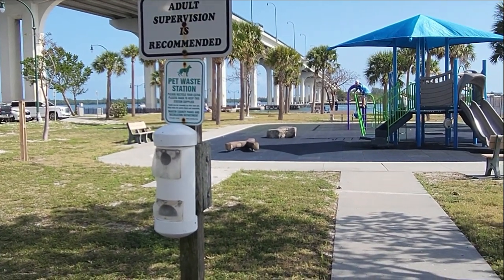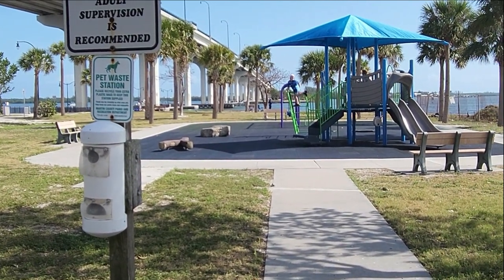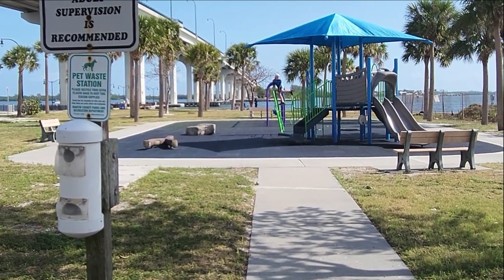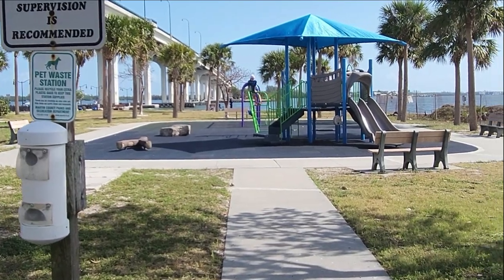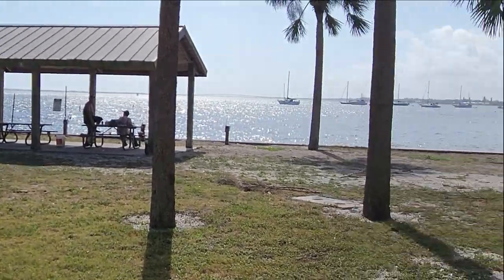Especially, you got all this grass and a kids' playground right here. Look at the kiddies on there. They're having fun. You don't want your kids stepping in poop. So please, as a public service, clean up behind your animals, please.